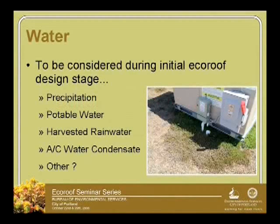Just talk about water. Water is needed. It's good for establishment. We definitely are looking for you to design an eco-roof that you may not need consistent water over time. But water as precipitation that falls on your roof, we've talked about how that's managed. And then potable water that you might need for your irrigation system. And we'll talk a little bit about that.